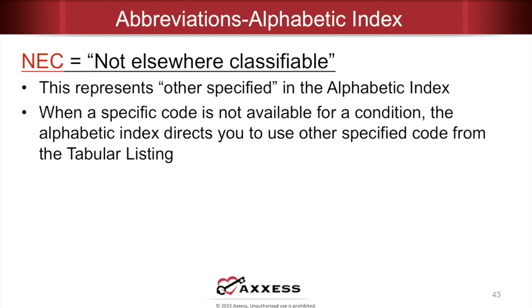Now you're also going to notice in your code book as you're learning to code properly, there are some abbreviations in the alphabetic index and throughout your tabular. One of the abbreviations you will see is NEC. NEC means not elsewhere classifiable, and it represents other specified in the alphabetic index. So what that means is if you're looking for a code and a specific code is not available for that particular condition, the alphabetic index directs you to use an other specified code from the tabular.